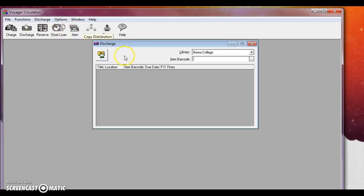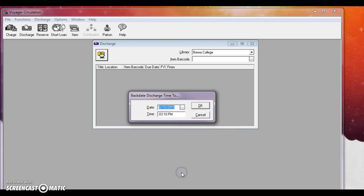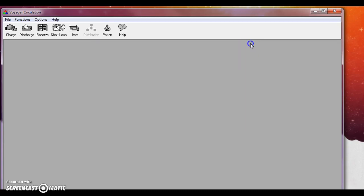Now, in order to discharge, a staff member or a building manager will have to push this button on their discharge box and set the due date back to whenever the internet went down if this has persisted for more than a few days. Then they'll push OK. The discharge date will be modified, and you can start scanning in all the items off the cart. And once you've done that, then the whole ordeal is over and you can go about checking books in and out the way you're used to.